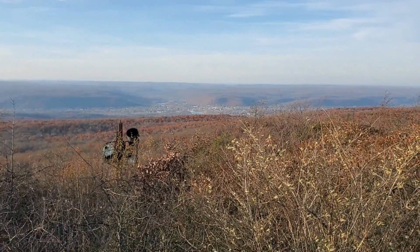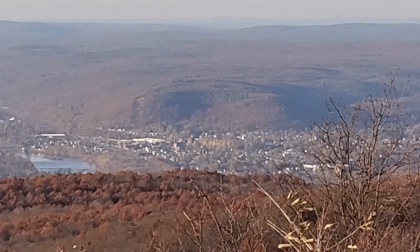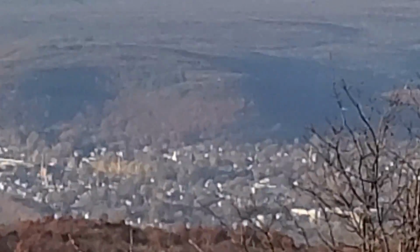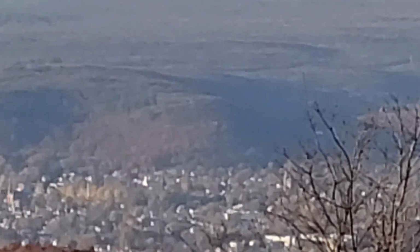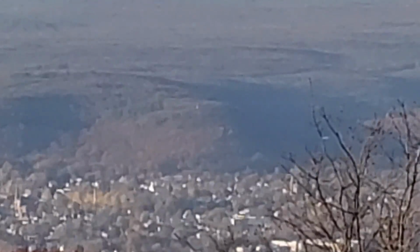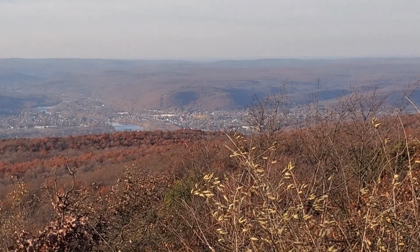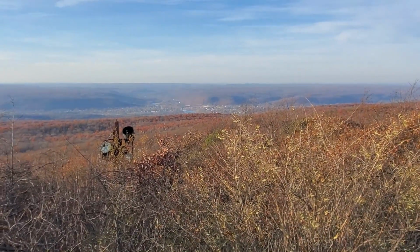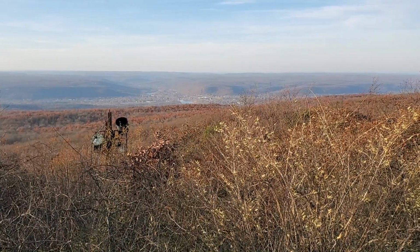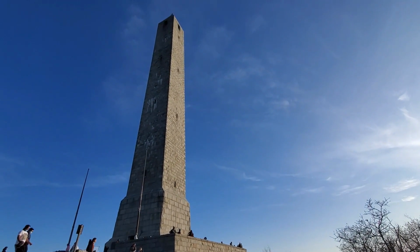And just like that, here we are. We are now at the monument. So, looking back, that's where we were just at. This is the Jersey side now, looking over towards Port Jervis. If you look right in the center of the screen, right about there is where the flagpole is, just up from where we were standing. Alright, so there's a look at the monument.